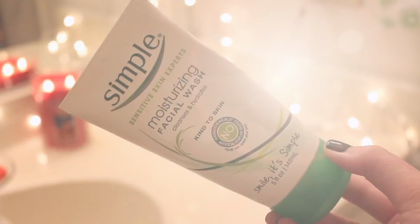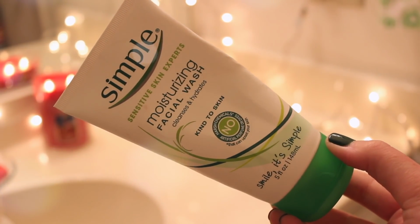So I'm going in with my Simple moisturizing facial wash. You guys know I love this stuff. I use it on its own. I use it to take off makeup. I'll use it with my Clarisonic. I use it in the morning and at night.